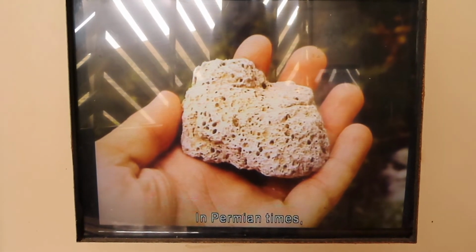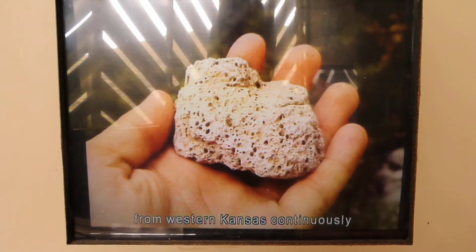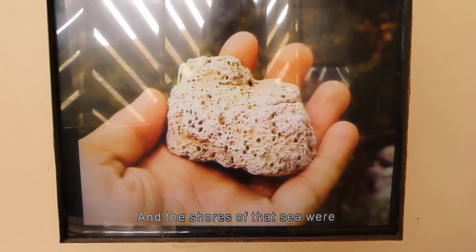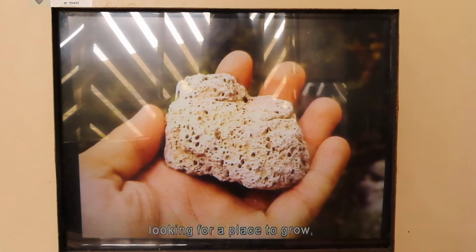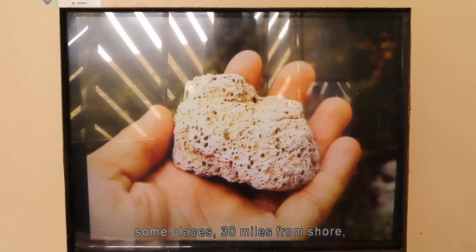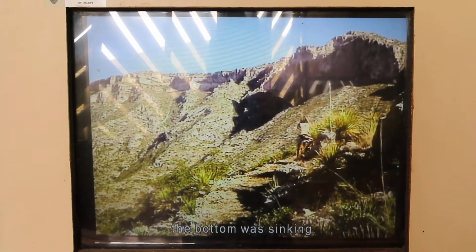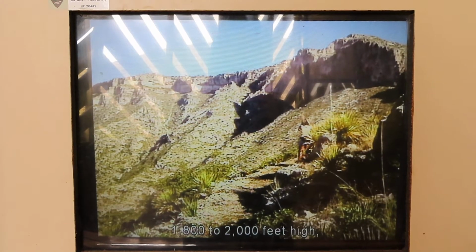In Permian time, the shallow inland sea extended from western Kansas continuously and widening a little bit down into old Mexico. And the shores of that sea were muddy. So, the Barrier Reef, looking for a place to grow, the reef creatures moved out some places 30 miles from shore, and there they found a clean bottom, and they attached themselves to it and grew up. While they were growing up, the bottom was sinking. Finally, that reef got to be 1,800 to 2,000 feet high.